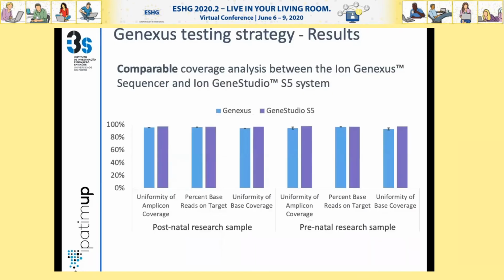What we wanted then to do was, as I said before, these samples had already been characterized. So now we wanted to do a head-to-head comparison against the results that we had previously obtained. The first thing that we looked at was more of a QC perspective. So we compared the uniformity of amplicon coverage, the percentage of base reads on target, and then the uniformity of base coverage between the run on the Genexus and the run on the Ion S5.